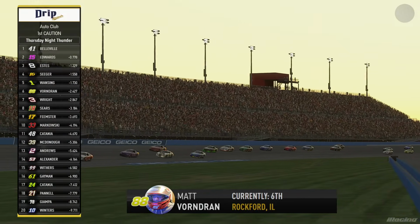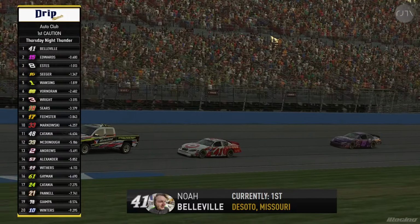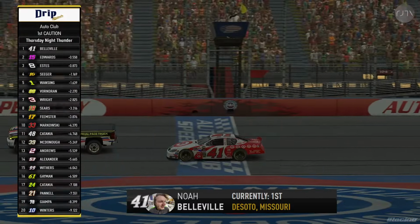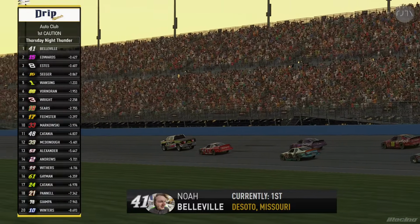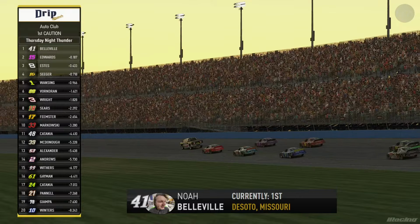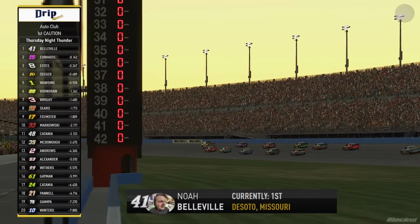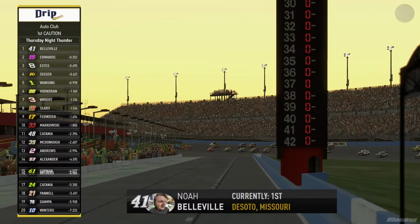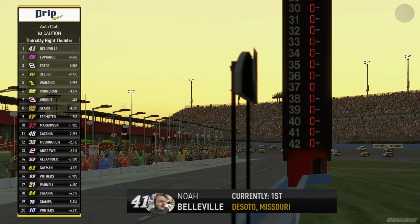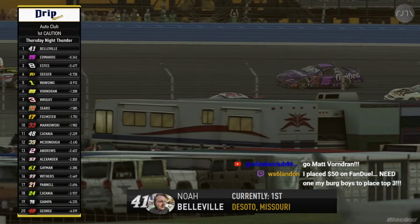Matt running in the 6th position, Season 10 champion, Noah Belleville. Was it Season 10? Season 9? I can't even remember anymore. Anyway, Belleville leading the race in the super tight Gen 4 car. Let's talk to the man real quick and just see where he's at. There he is. Noah Belleville, Rick James up top. Can you hear me? Yes, sir.